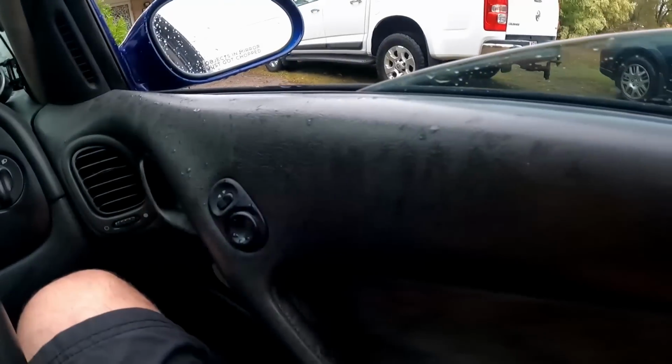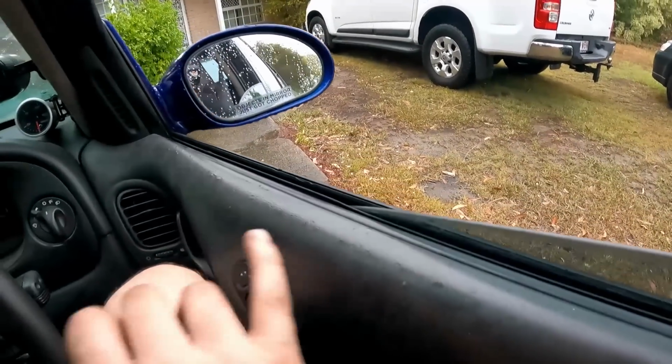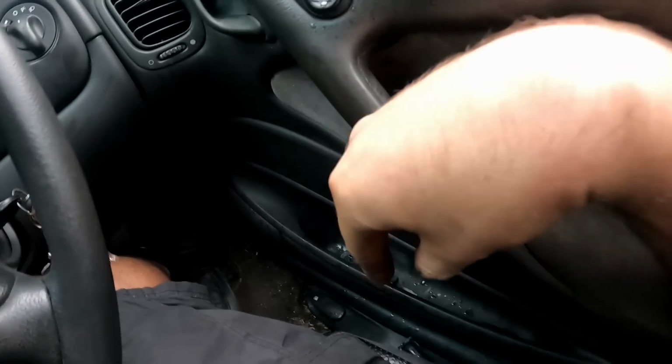As the battery died, I don't know if you can see it there, but it is just soaked in water here. It's all down in the pocket and everywhere. This car does not do rain, and I can hear more coming. I think it's thundering and carrying on out there.